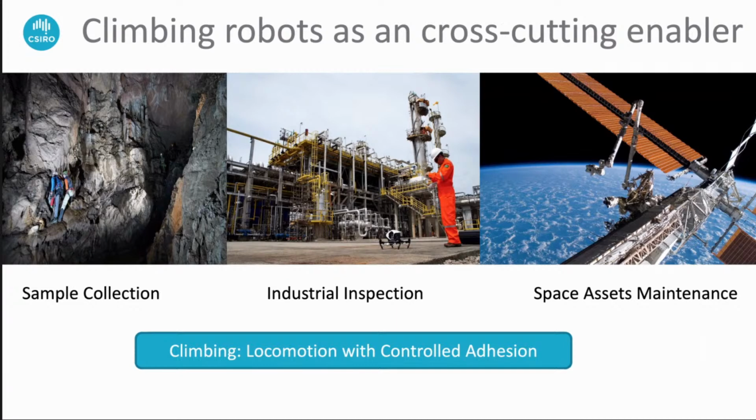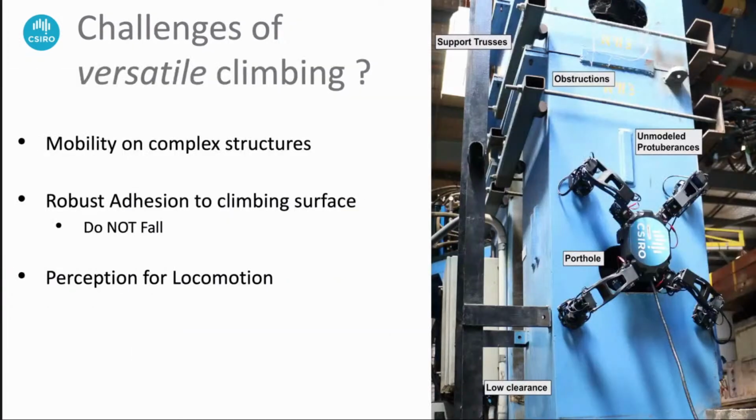So the challenge of climbing is fundamentally the challenge of locomotion with controlled adhesion. So what constitutes a really nice and solid and versatile climbing? The challenges that we face when we actually expose this complex task is that of mobility. So we really have to think about how the platform can move around in complex environments.